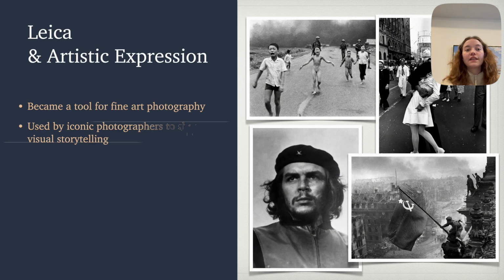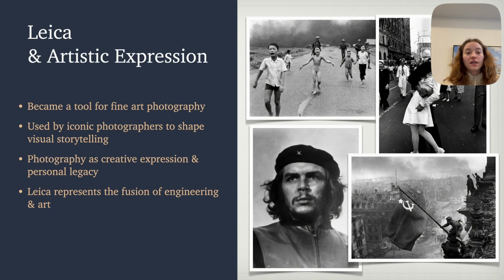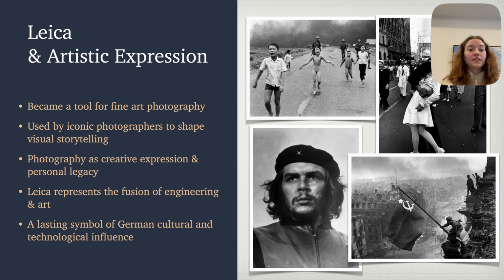It holds a place in the realm of artistic expression. Its intuitive design and technical capabilities have empowered photographers to push creative boundaries, elevating photography from mere documentation to an art form. Leica remains synonymous with fine art photography, embodying a fusion of technical excellence and artistic vision. This just shows us that Leica is more than just a camera. It is a cultural artifact that captures Germany's dual legacy of engineering and artistry.